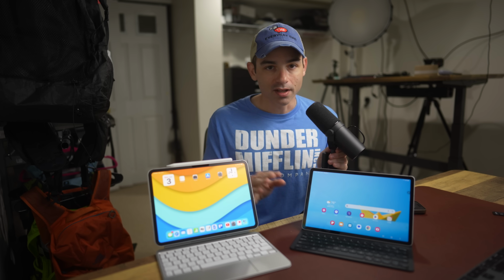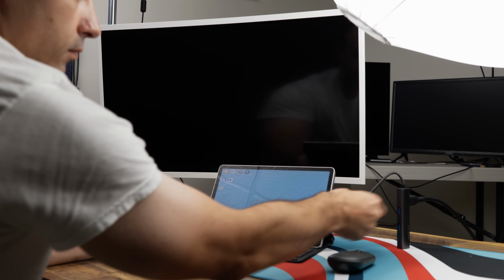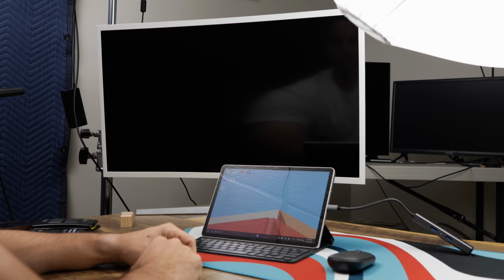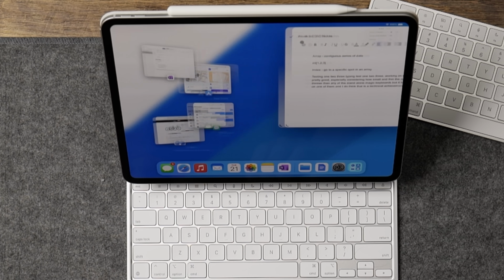The Samsung Tab has a USB 3.2 Type-C port, where the iPad has a Thunderbolt USB 4 port. Yes, technically, the Thunderbolt port is better. It transfers faster, charges faster, but if you aren't transferring massive files to or from your tablet, you probably won't notice that big of a difference. But once you start using them, how do they feel?